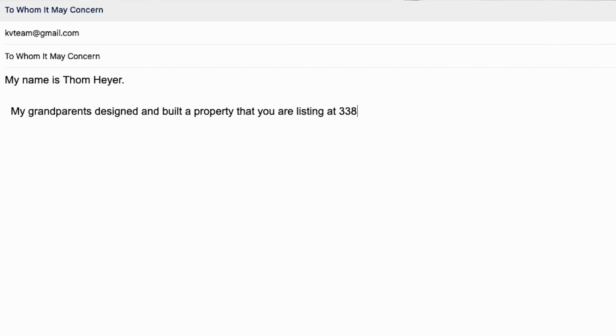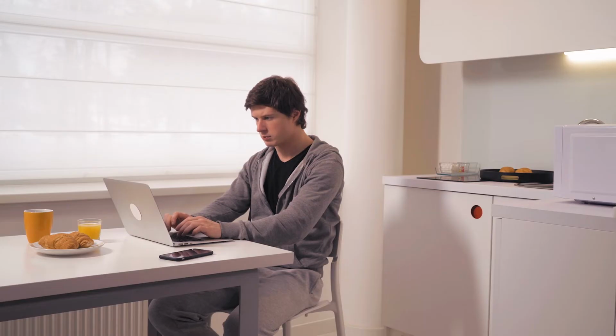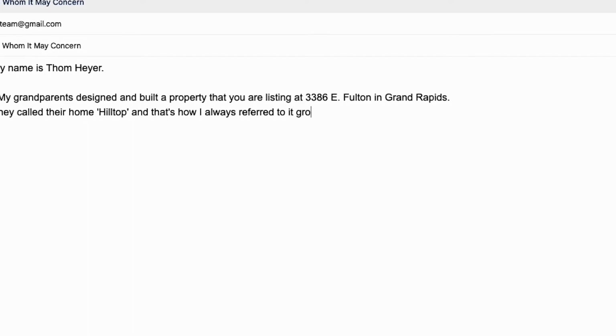My grandparents designed and built a property that you are listing at 3386 East Fulton in Grand Rapids. They called their home Hilltop, and that's how I always referred to it growing up.